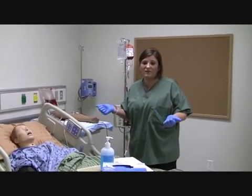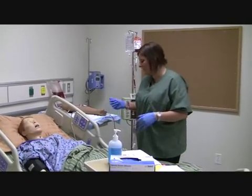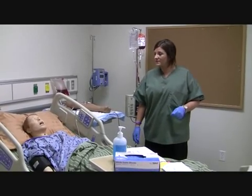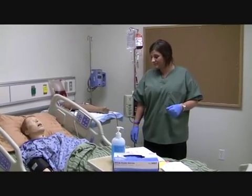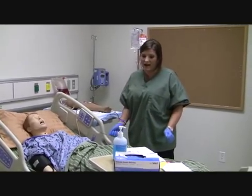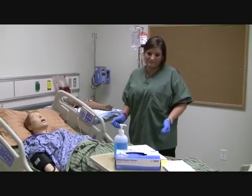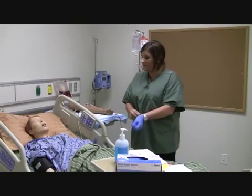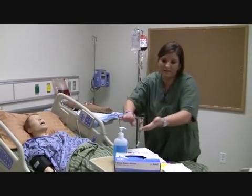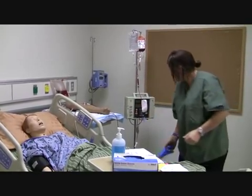I'm going to stay in the room for the first 15 minutes and assess my patient's vital signs. I'm going to assess how they're doing, what they look like. Are they pale? Are they getting sick? Are they getting hives? Are they feeling like they can't breathe? Are they having a reaction? And then just document. Wash my hands after I take off my gloves. And I wash my hands when I leave the room.